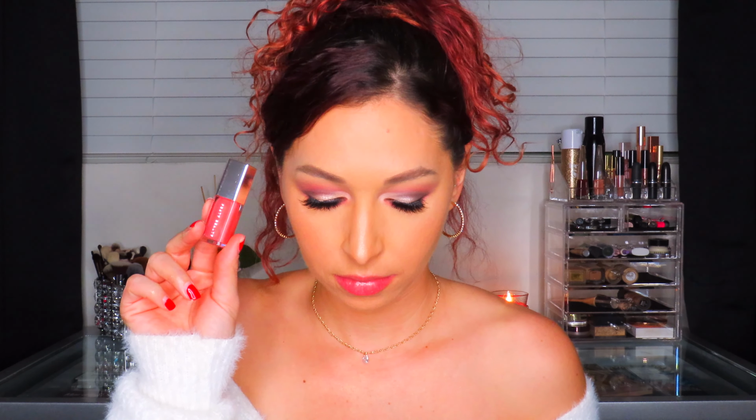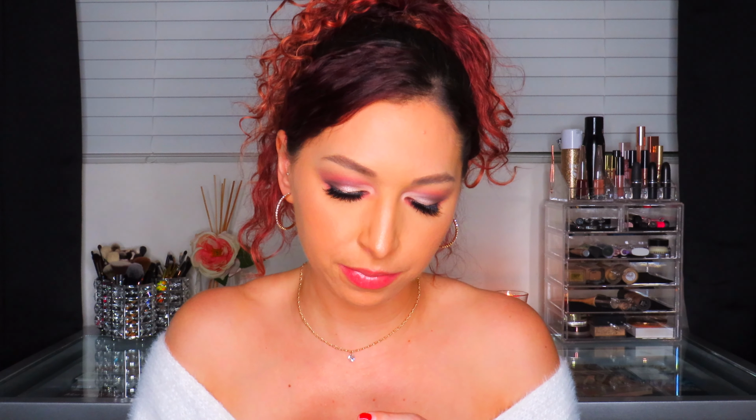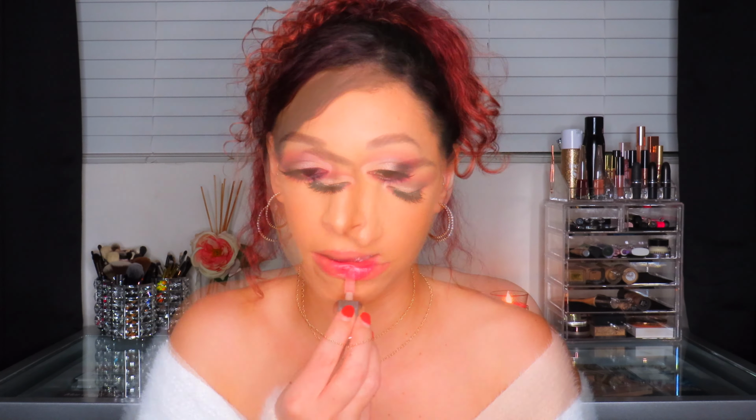Okay, the next one looks like this, and it's called Taffy Tease. Looks like a melon color, peachy. Glass bomb. I want to try her new cream ones too. Okay, and this is Taffy Tease.